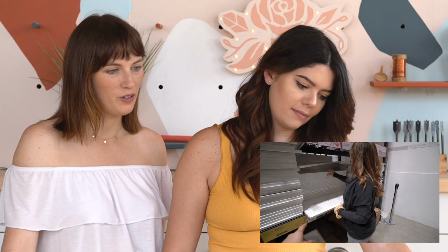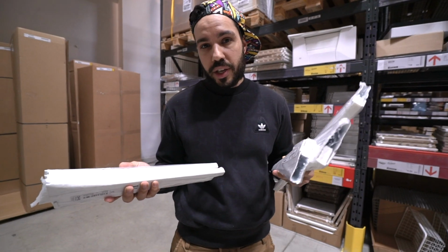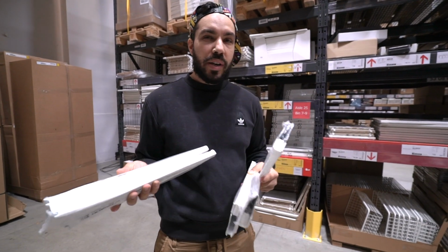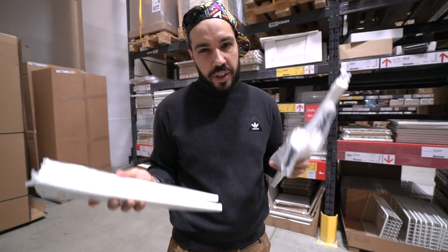What are they getting? Oh, they're getting white. Cool. Okay, so these are the supports for the shelf. I like that. I think we're going a little over budget for our closet space to hold our gear for the shelving unit, but we're gonna save money elsewhere in the office. So I think it should even out.